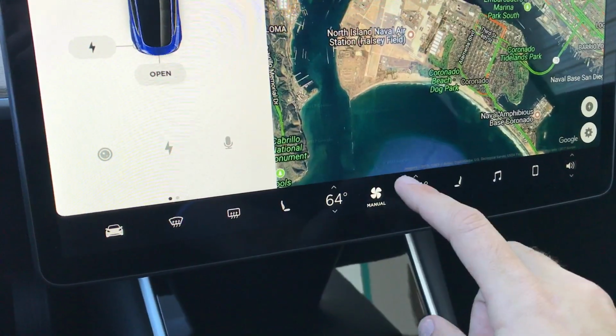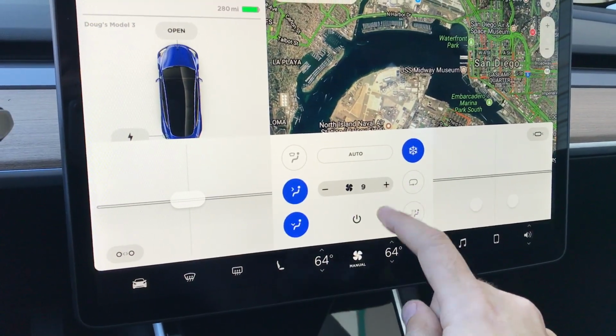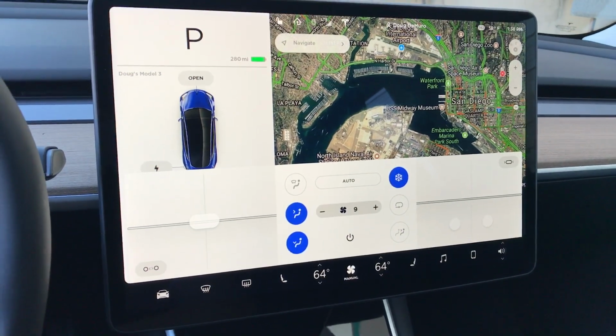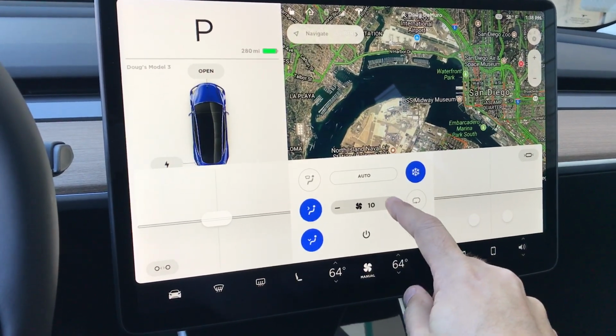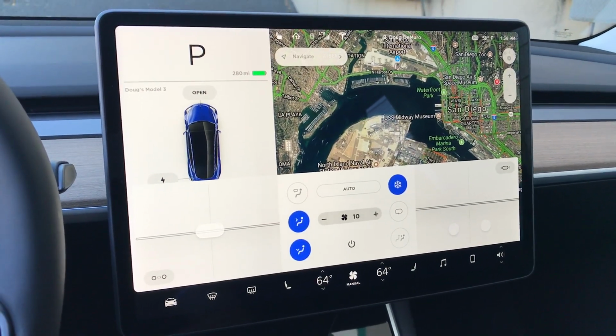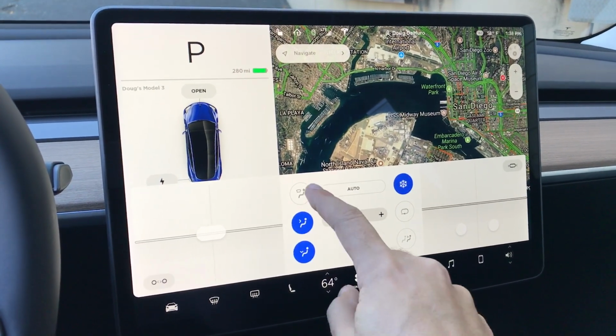Next up is climate control, which is incredibly easy to adjust, and when you turn it up all the way, you'll be stunned how much air comes out of that giant center vent. It feels like a hurricane inside this car. Just listen for a second. What are those weird icons on the side of the climate controls?